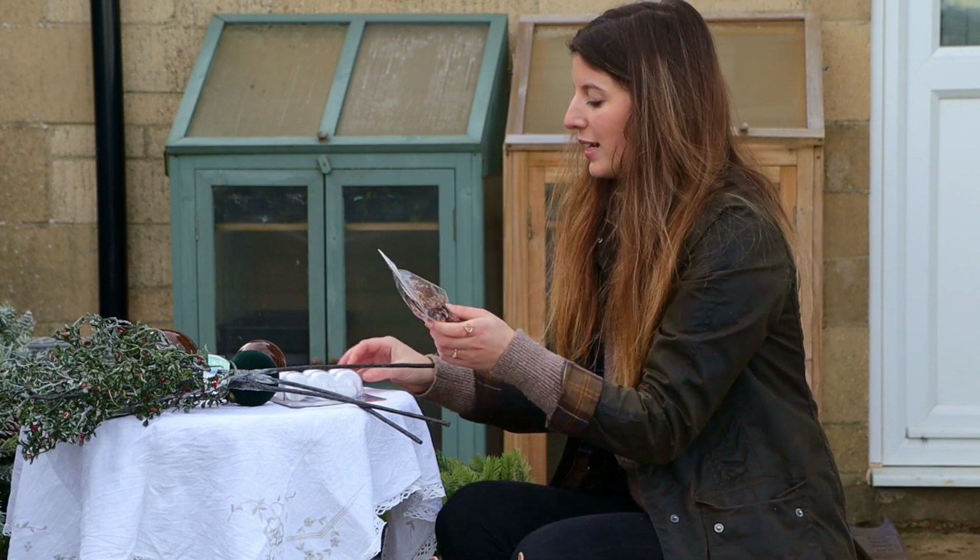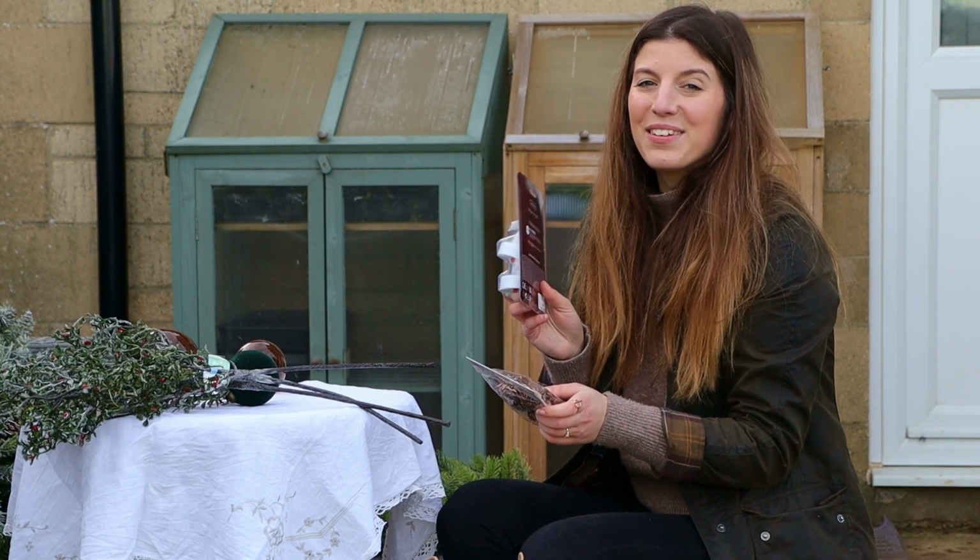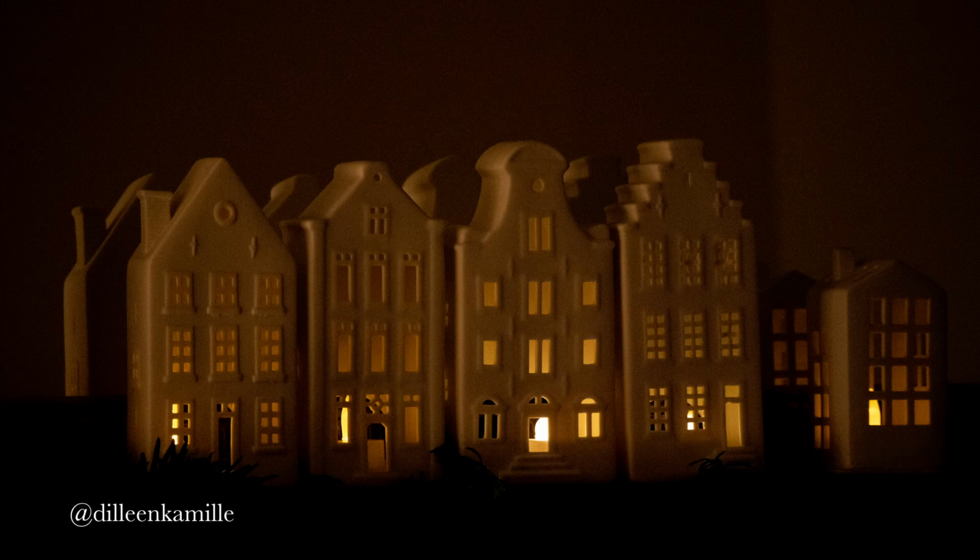Really cute for decorating. And some more tea lights because I really love tea light candle holders. I have a little collection that I love and always need some of those.